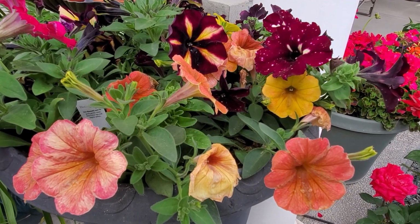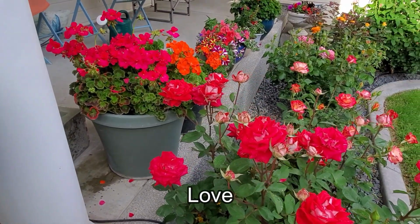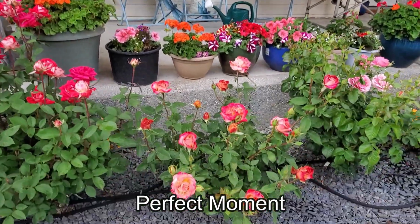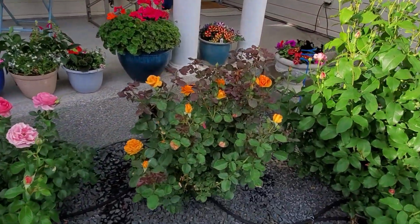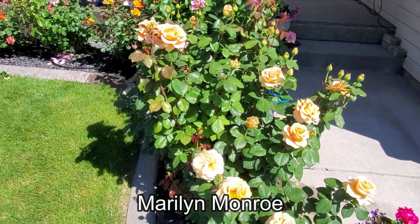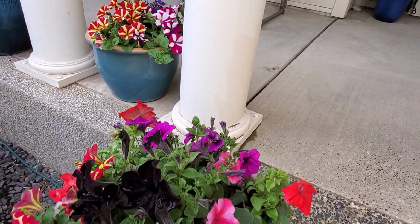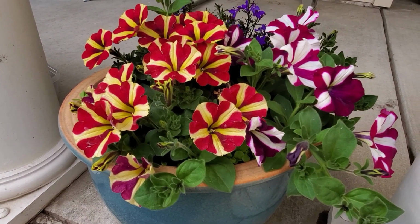So here we have Cascadia's Indian Summer, Headliner Starry Sky Burgundy. And for the roses, we have Love, Perfect Moment, All Dressed Up, which is the pink one, and Vavoom, which is the orange one. And these petunias here, we have Black Mamba, Sanguna Star Rose, Headliner Pink Sky, Burgundy Star, and Queen of Hearts.